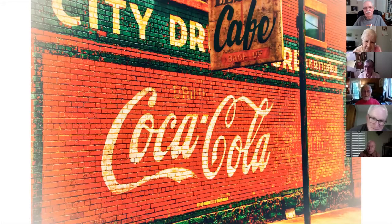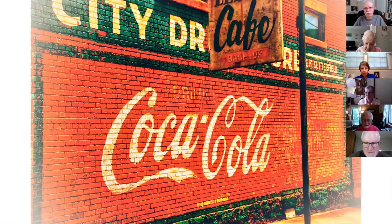This is not Kansas City. It's somewhere down in northeast Arkansas, a little town I do not remember. A couple of years ago, Kathy and I were making the trip. I enhanced it a bit by intensifying the colors. You can tell that by the green brick down below. It really covered almost a block of bricks. It looks like something else was over on the right side and they painted over it. Looks like some letters over there.